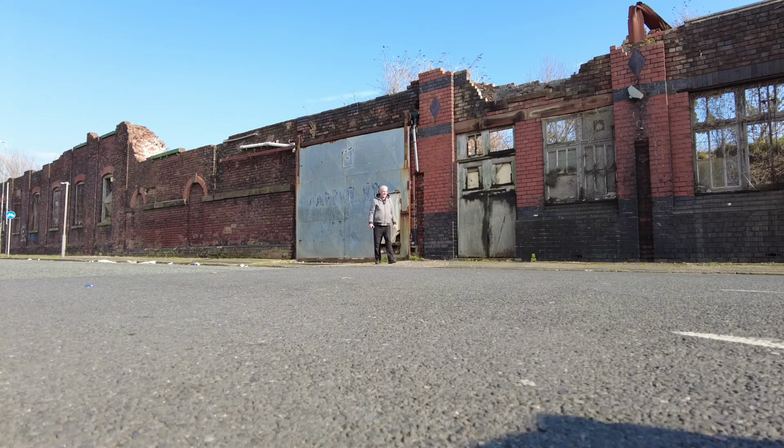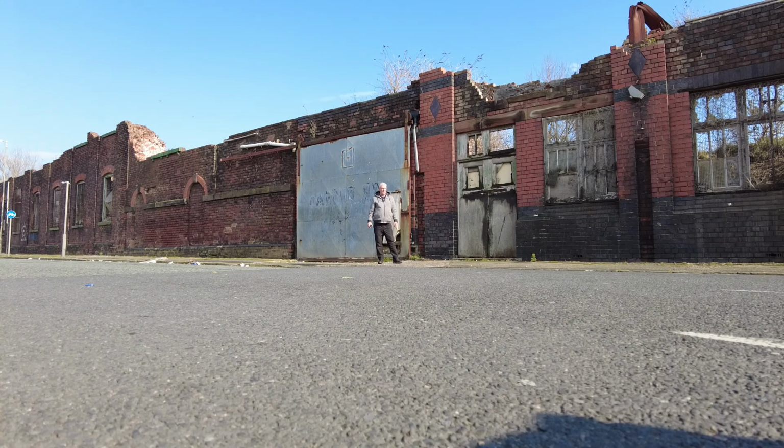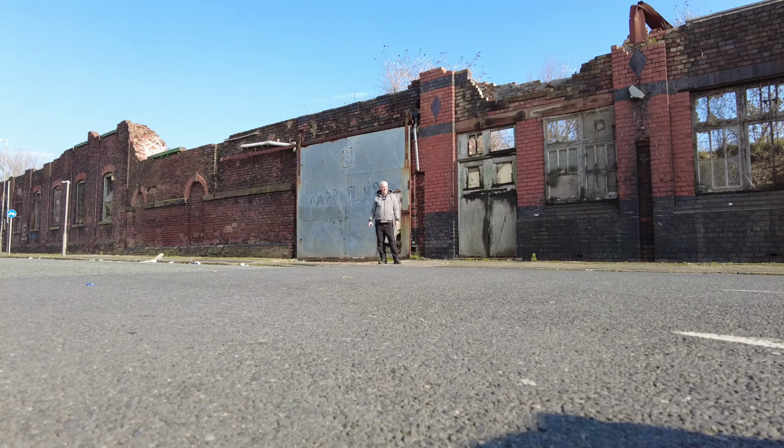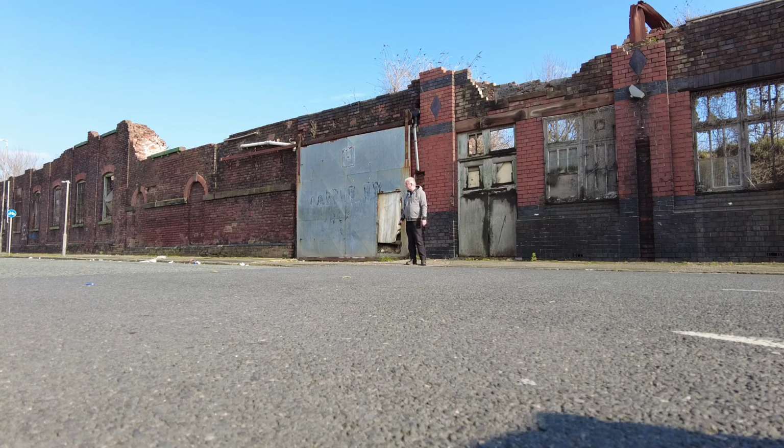This is all that's left of Garston Tanning Company, or as I knew it, Garston Tan Yard. In its heyday, it employed around about 500 people, and now it's not even a shell, it's just this wall. That's all that's left.